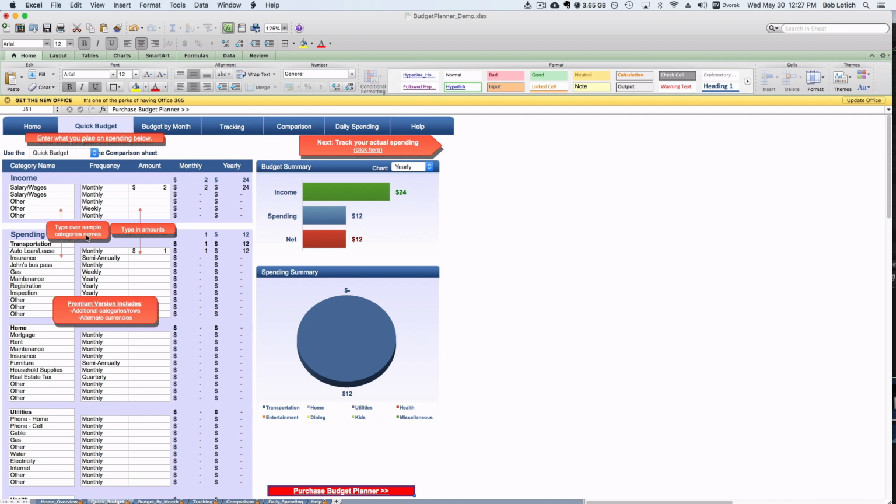So they do a fantastic job. I mean, it looks great. It's very well organized, and they do a great job of showing you what to do where and what information you need to put in what areas. And they have nice charts and graphs and things like that.